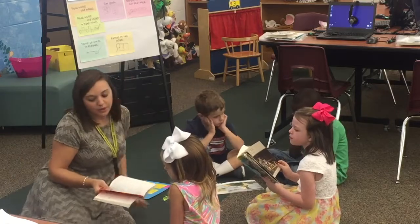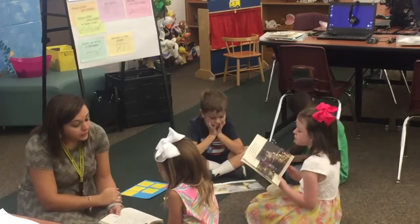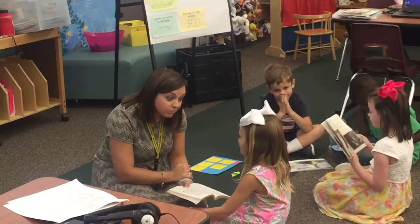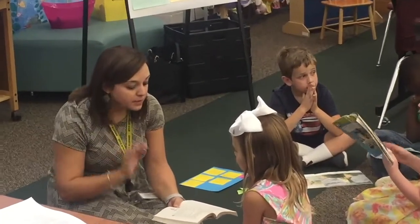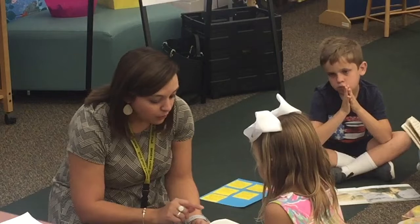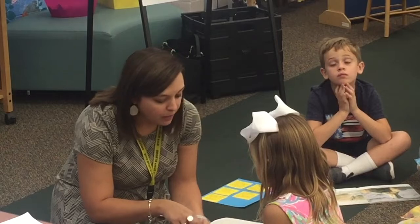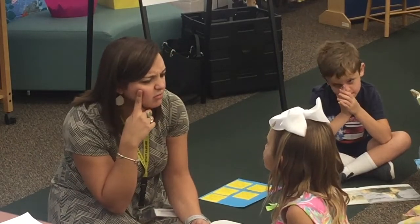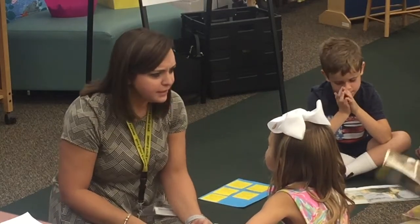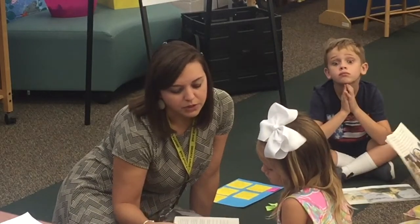All right, Layla. So, you have a really interesting situation, huh? Because you're reading a book, there's no pictures. So, you can't really use pictures to help you figure out tricky words, right? So, let's think of something else that we could do. Whenever we come to a tricky word, we might cover up the whole word, read the sentence, and then go back and think, what would make sense here? Right? Because we know that reading is supposed to be all about making sense. We don't want to read it if it doesn't make sense, right? So, read for me a little bit. Let's see if we come to a tricky word.